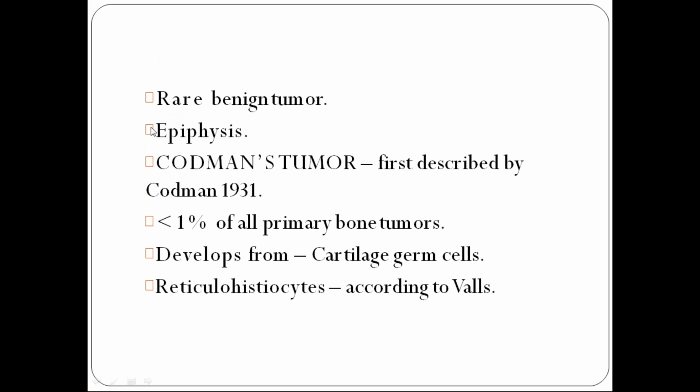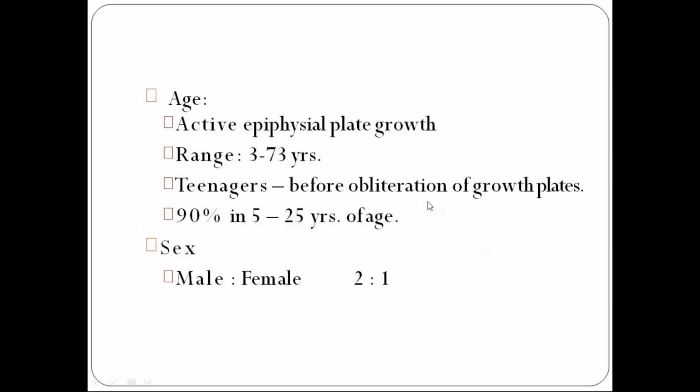The most common site of chondroblastoma is the epiphysis. It was described by Codman, so it's called Codman's tumor. It comprises less than 1% of all bone tumors. It develops from cartilage germ cells. Cartilage is called chondro, so we describe it as chondroblastoma. According to Walls, histopathologically reticulohistiocytes are seen in the peripheral spleen. Sorry, in the histopathological examination.